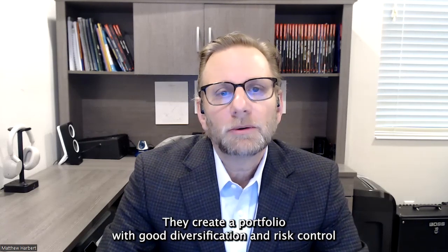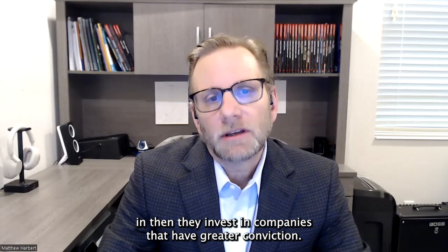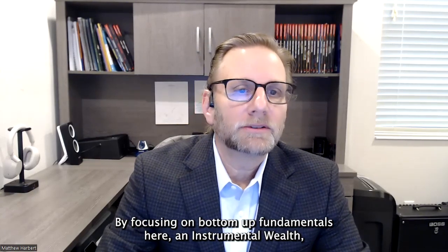In practice, the majority of managers use a combination of top-down and bottom-up strategies. They create a portfolio with good diversification and risk control from using the top-down factors to allocate the portfolio. And then they invest in companies that have greater conviction by focusing on bottom-up fundamentals.